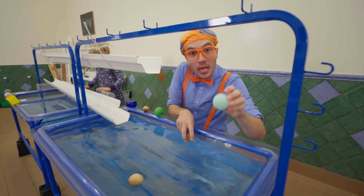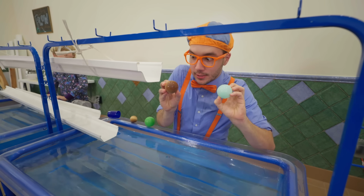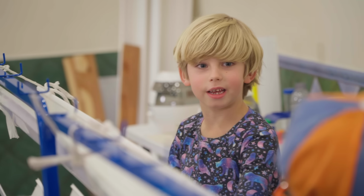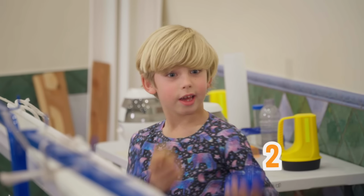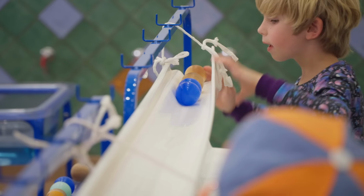Whoa! Did you see that? The plastic balls make a really small splash. But the wooden ones are heavy and make a really huge splash. Hey, Blippi, let's try two of these and two of these. Okay, I'm gonna try two plastic and two wooden.